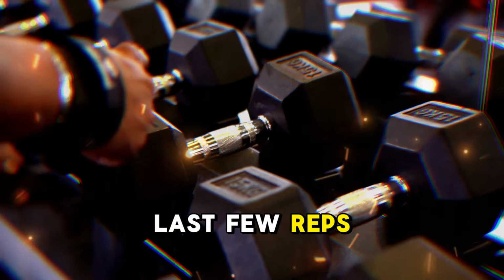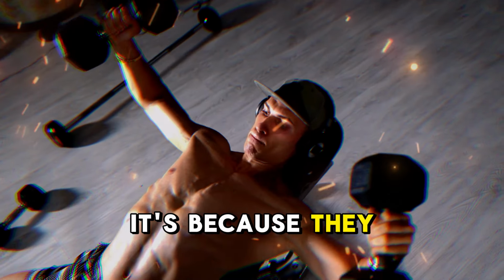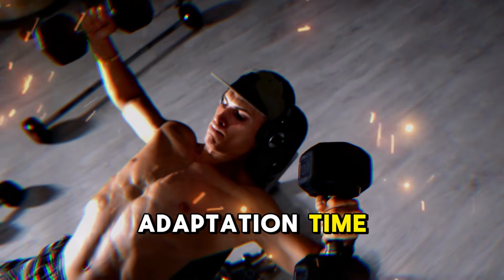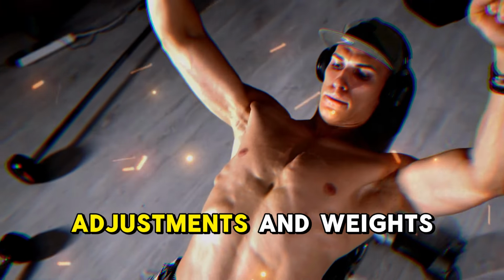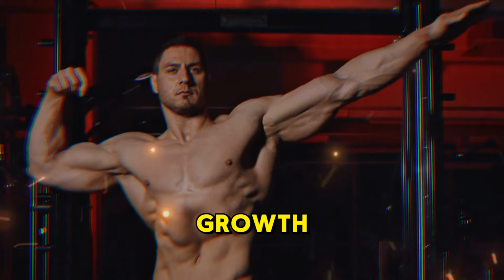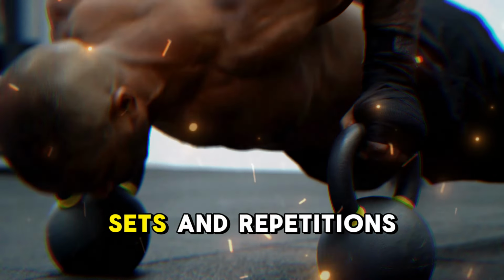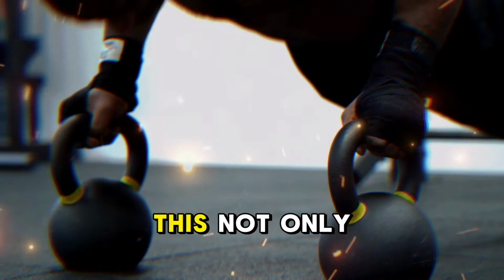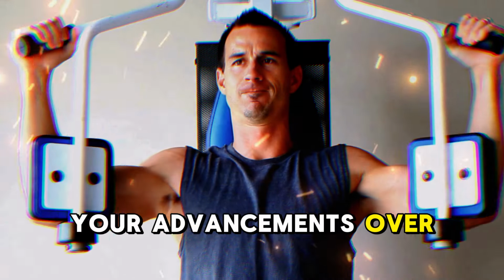Have you ever wondered why some athletes always seem to be progressing? It's because they respect the body's adaptation time, adjust whenever they feel the weight is getting lighter, and note the adjustments and weights lifted, allowing for sustainable and safe muscle growth. So remember, keep a workout journal to record your weights, sets, and repetitions. This not only helps track your progress, but also motivates you as you see your advancements over time.